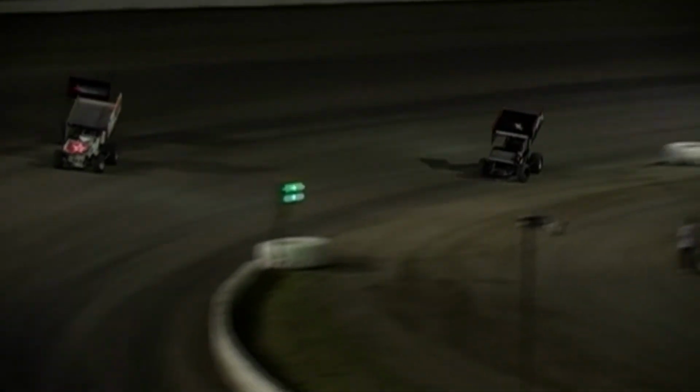Gorham now for the lead, trying to put the slide job on George White. White powers back on the outside. Gorham goes to second. Shane Thompson in third. We're going to have a 3-car race for the lead as they come off turn number 4. Thompson down on the bottom. Gorham in the center. Oh, George White leads him at the stripe.